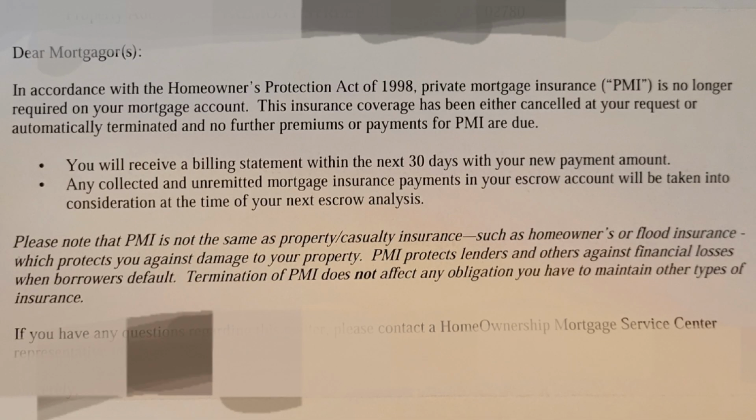And I was so excited when I saw this. This insurance coverage has been either canceled at your request or automatically terminated, and no further premiums for PMI are due. You will receive a billing statement within the next 30 days with your new payment amount. Any collected or unremitted mortgage insurance payments in your escrow account will be taken into consideration at the time of your next escrow analysis. So this was a huge win for me, and I was so excited that I took care of this because $1,300 a year may not be a lot to some people, but it's a lot to me. So a $114 a month decrease on my mortgage was a whole lot. I'm very excited, and that's basically all I had to do.